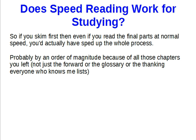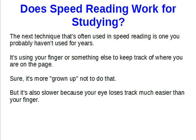So if you skim first, then even if you read the final parts at normal speed, you've actually sped up the whole process. Probably by an order of magnitude, because all of those chapters you left, not just the foreword or the glossary or the list thanking everyone who knows me, but everything else really.